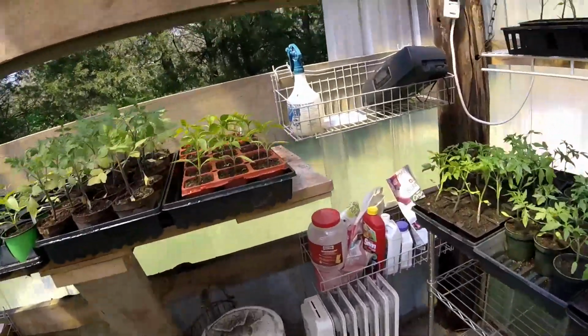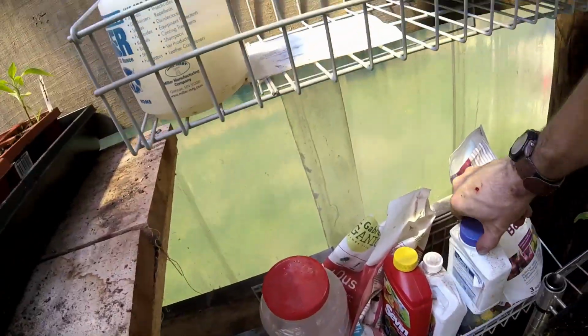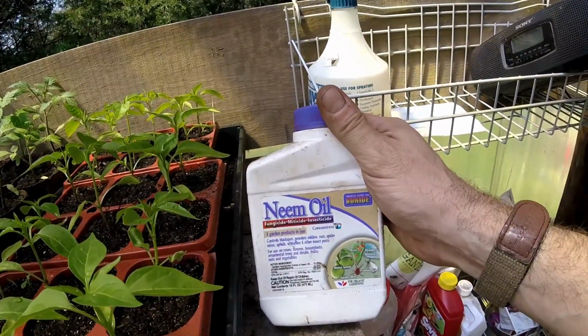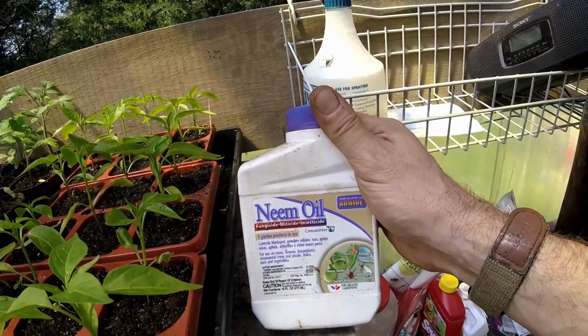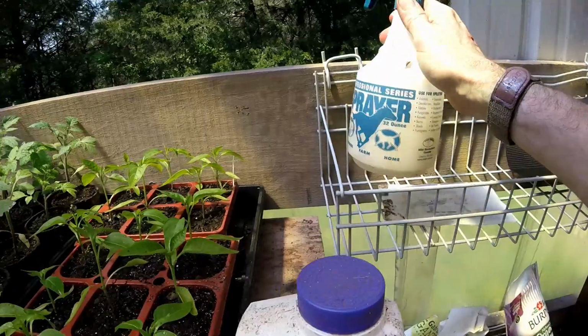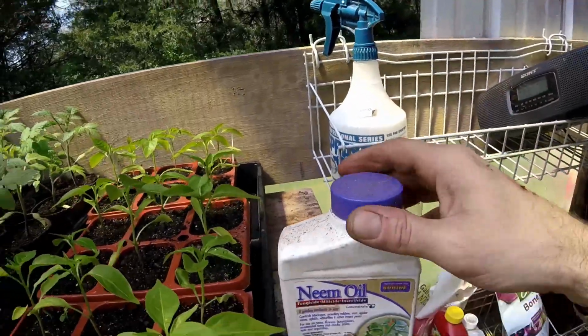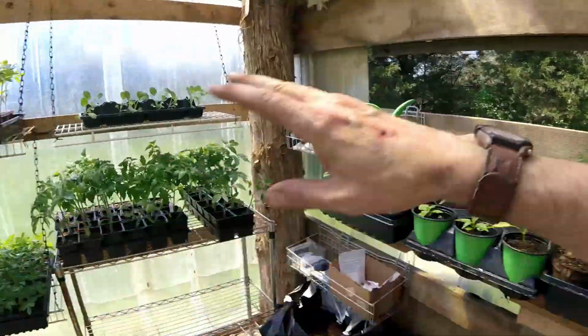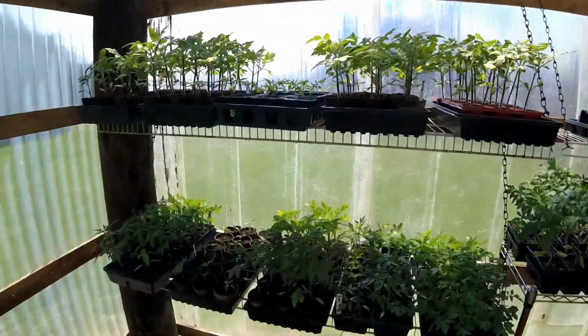I attribute that this year to a little dose of neem every 3 or 4 days. I have a mix in here. It's not a very strong mix. It's a weak mix. But about every 3 or 4 days, I'll just douse everybody with that really good.